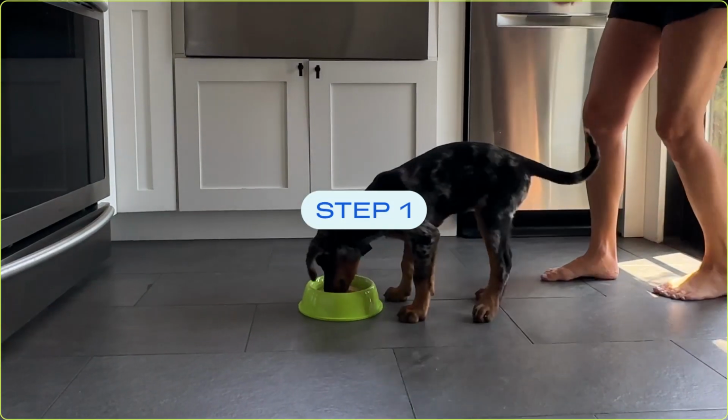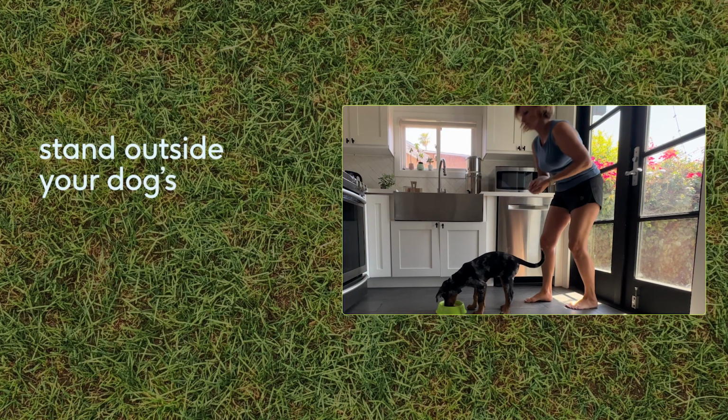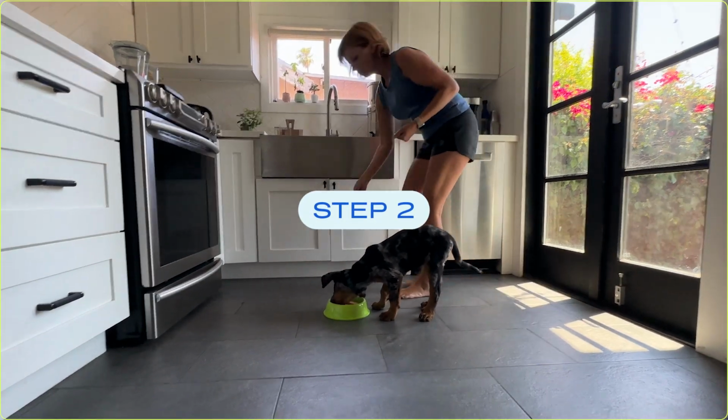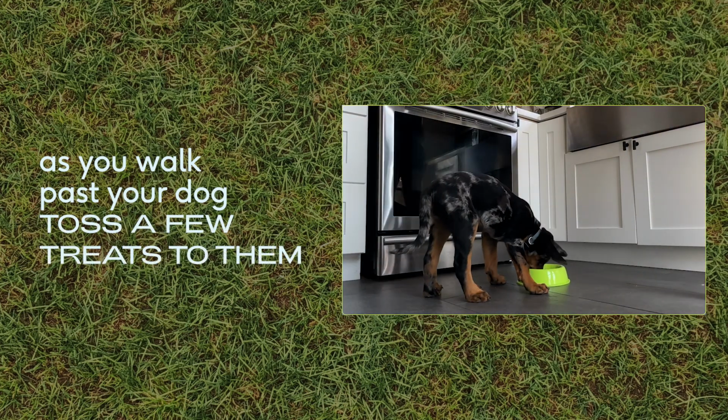Step 1, when your dog is eating or playing with a toy that they commonly guard, stand outside of your dog's reaction zone with a few tasty treats or some other high-value item like small chunks of hot dog. Step 2, as you're walking past your dog, toss a few high-value treats to your dog and continue moving.